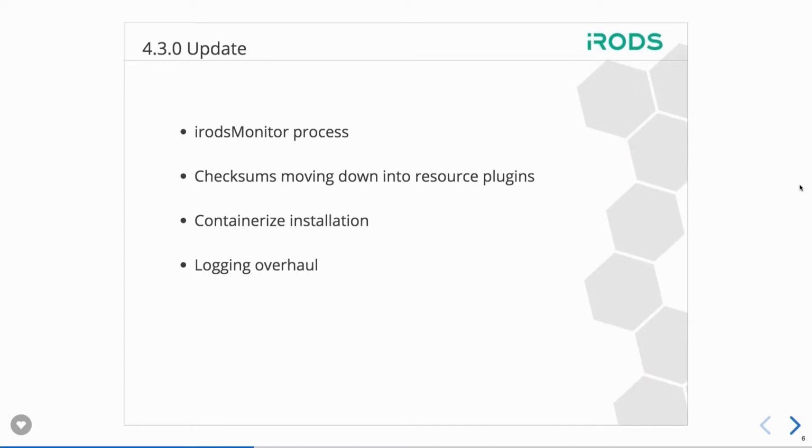The third one we've heard from a lot of people, and there's a talk about this later, is to make iRODS more cloud friendly.